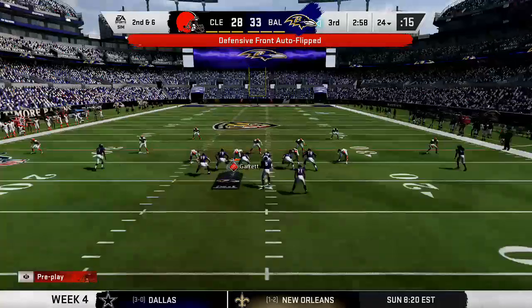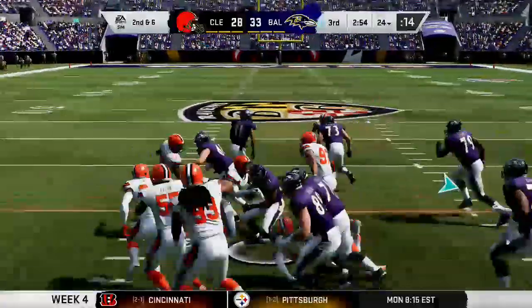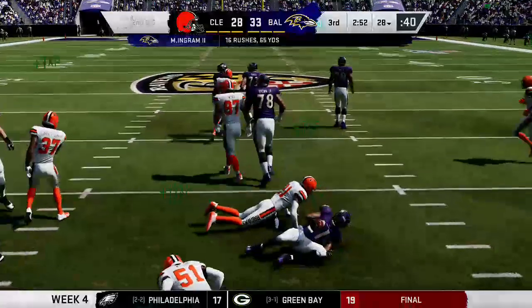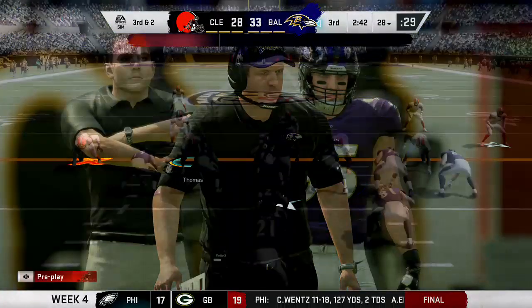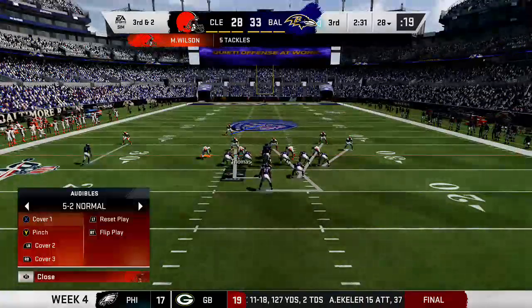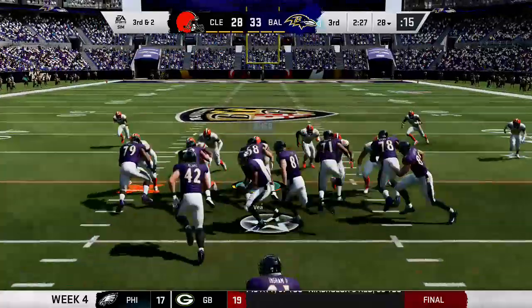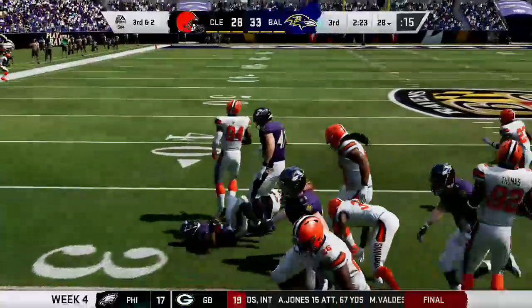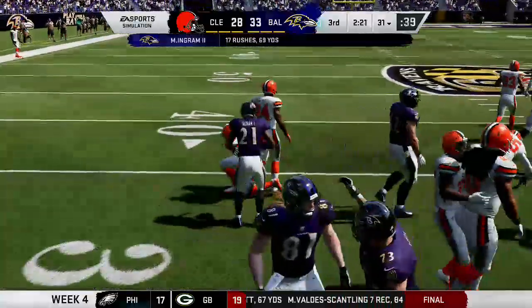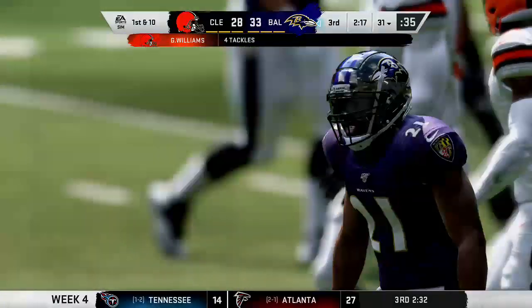They'll come up 2nd and 6 now from the 24. Now Ingram, he's been busy today. And he was able to shed the tackle, but the reserves come in for the stop. On third down, Ingram. And he's going to get to the 31, enough for the first down. They have the first down with that gain of 4 yards.